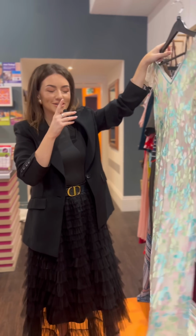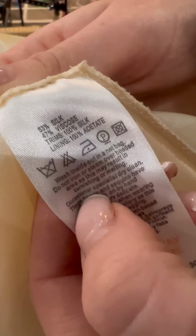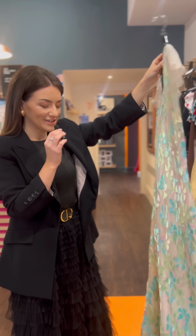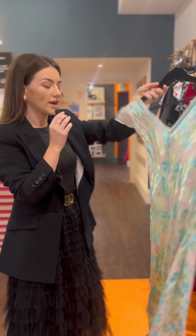How gorgeous are the colours on this? So I've just checked the label, and this is 53% silk. I presume the outer part is the silk part, and then the lining is of a viscose material, and it's just beautiful. I love the silhouette of this. This is a size 12, and let's look at the price of it as well.